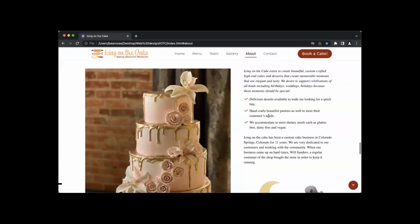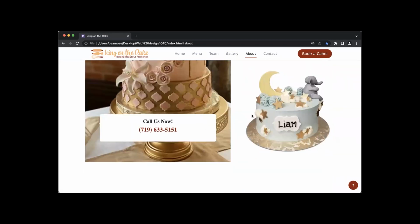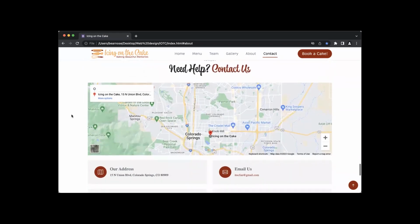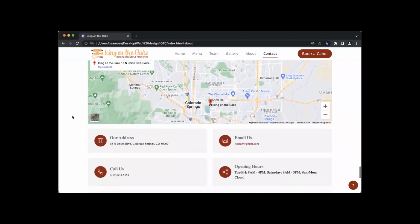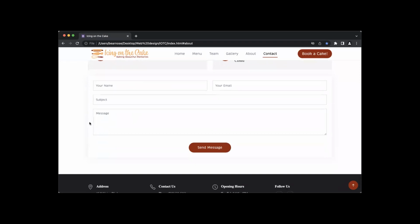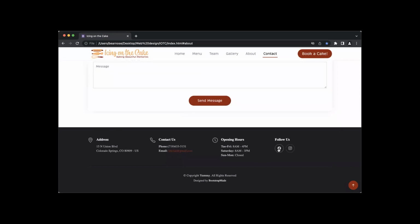See a closer up. The about us section, just giving more information on the company, the phone number. And then here is the contact section. So it gives us this interactive map for Google Maps on how to get to the location. We have their address, their email, their hours, phone number. And then if you would like to send the company a message outside of a cake order, that's also why I've included this field as well. And then the footer with their Facebook and Instagram linked.